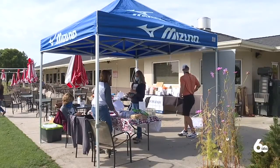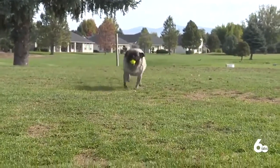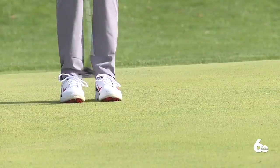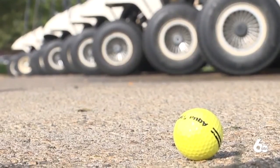I honestly never expected this big of a turnout. We were going to be excited if we hit $5,000, and we're projecting today to double that. Meridian Canine Rescue says they plan on making this golf tournament a yearly tradition to help raise money for their four-legged friends. I think this will definitely become an annual tournament. I think this was just a great turnout, and it was a nice way to kick off the fall. In Meridian, Nicole Camarda, Idaho News 6.